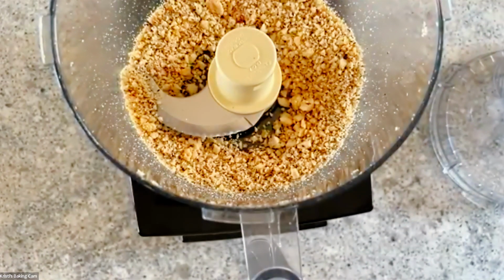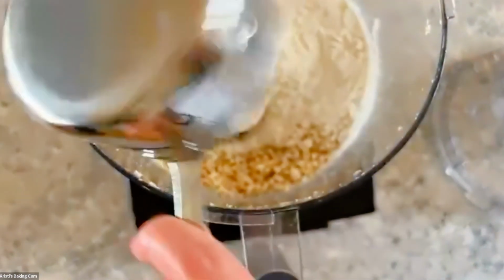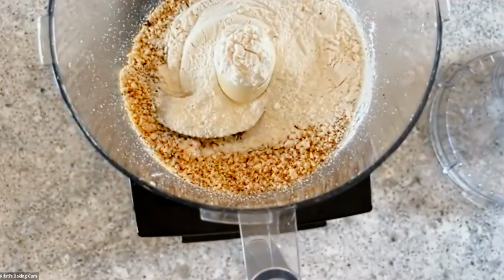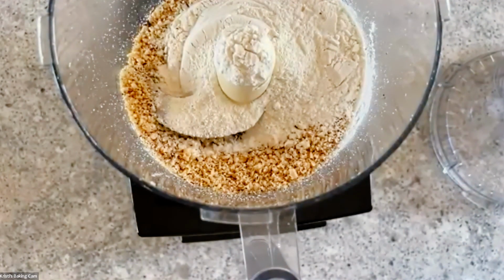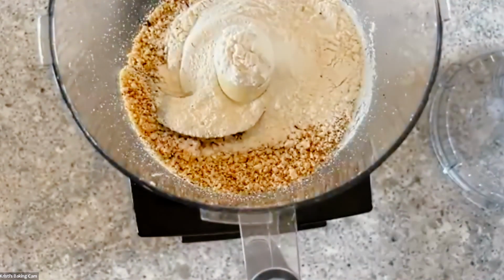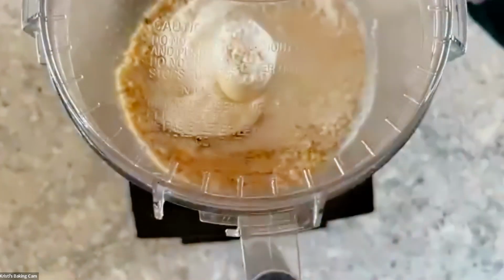So I'm going to add my 1 cup of flour. And that's just regular all-purpose flour. And I have a 1/4 teaspoon of fine salt. And when I say fine salt, that just means your standard basic salt, as opposed to a coarse or kosher salt. So this is just like your Morton salt, something like that. Okay, so I'm going to put that back in. And then we're going to grind away some more until things are nice and smooth.